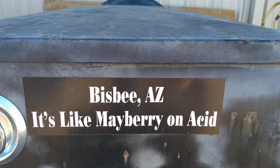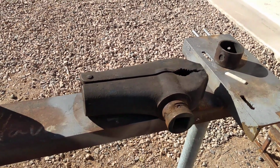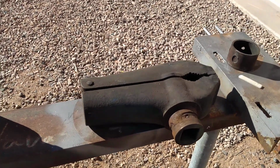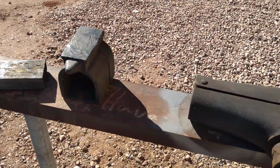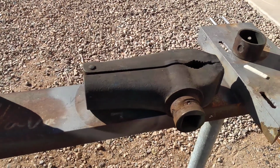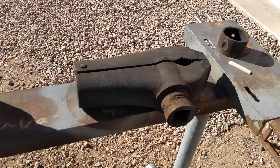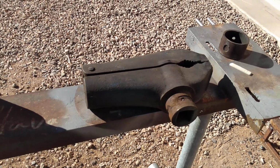It's a fun town. This coal vise that I'm working on came from an antique shop in Bisbee, Arizona. They got tons of cool antique shops there. And that's where this came from. And I got it cheap. Like I say, it's a fun town to visit. You never know what you'll come up with there.